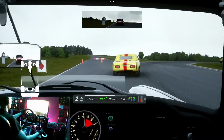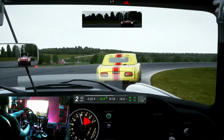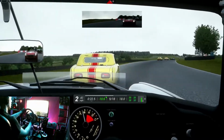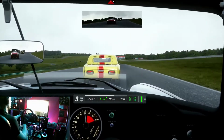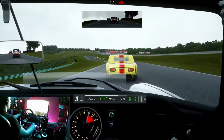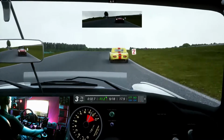Oh! Really locked him up there. I was able to get back off the brake though and just kind of pump it to finish slowing us down. It's crazy that the brakes lock up as easily as they do. It's like the brakes are just way too good for how much grip the car has.